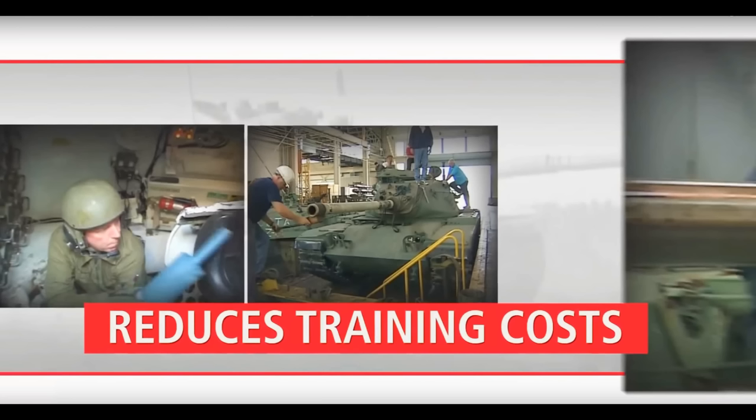Now, to procure and design and build a completely new tank would be cost ridiculous. It really would. It would be so expensive to design new vehicles for countries who can't really afford them. If they're still running the M60s, then this is a really nice feature for them to have. It reduces training costs. So this is the first point they bring up. Yes, of course it is.